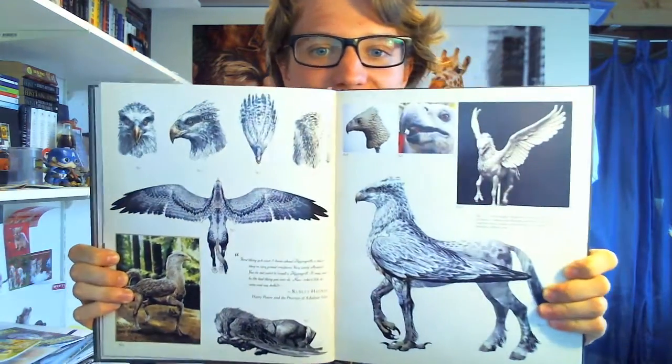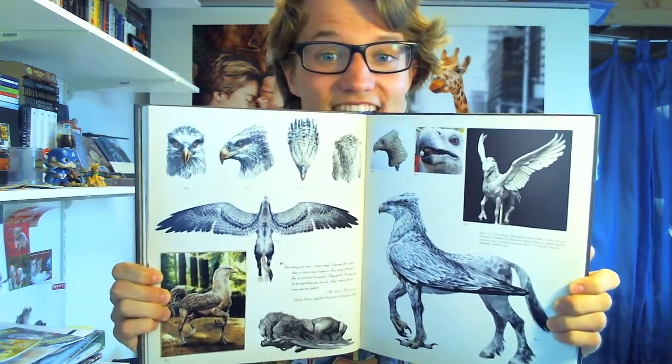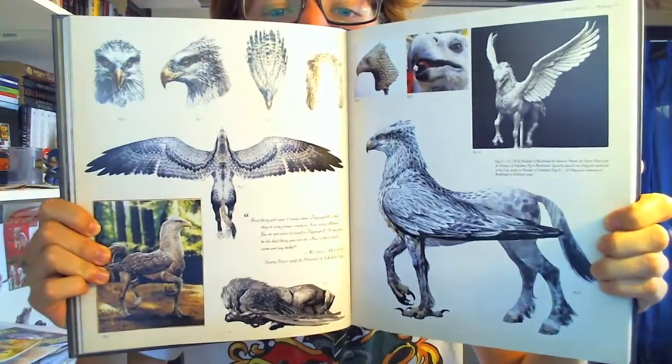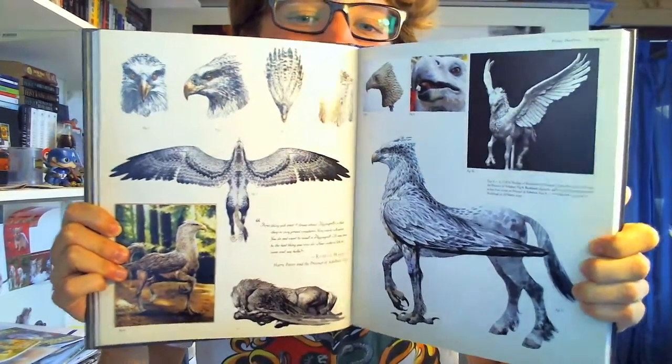Then who doesn't love Buckbeak? Well, this might be one of my favorite pages in the book. I mean, just look at it. It's so amazing. I mean, the art. It's a study of how it looks, and oh my god, isn't this beautiful?